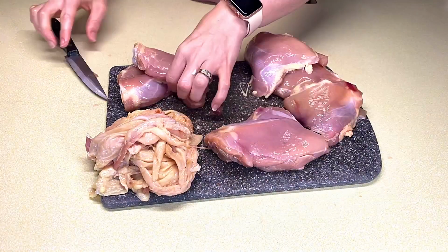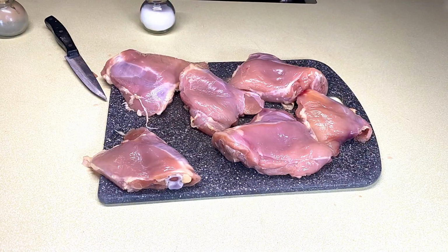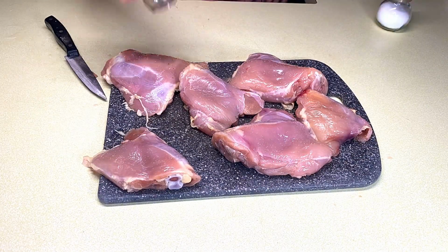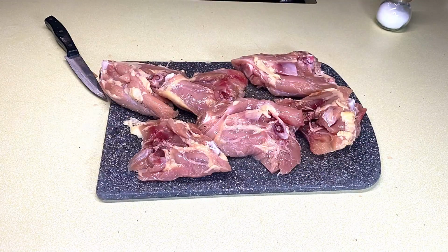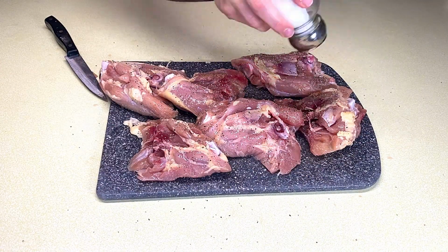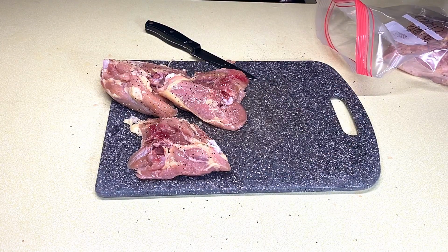You don't have to grill it. You can put it in the oven. You can bake it. You can grill it on like a cast iron skillet. Whatever you choose is completely fine. I'm going to put some salt and pepper on both sides. And then once I'm done doing that, I'm going to put it in a gallon-sized baggie.